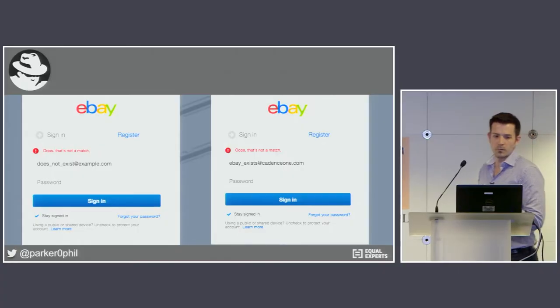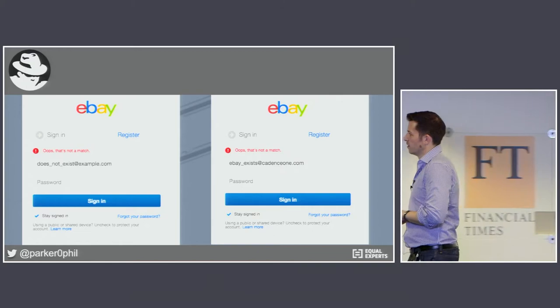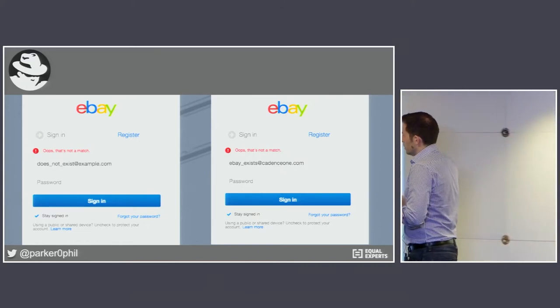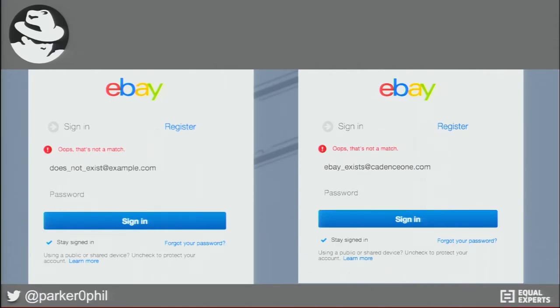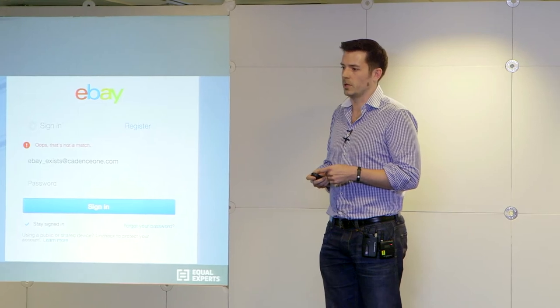Okay. So this is the eBay sign-in form. And you'll see on the left, this is essentially after submitting the form. On the left, I've got an email that does not exist. And on the right, I've got an email that does exist on eBay. And when I submit them, I get exactly the same error message back both times. It says, oops, that's not a match.